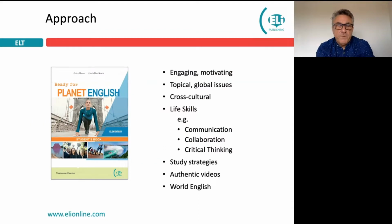Now, we want the students to feel completely engaged and motivated by topical and very meaningful, purposeful texts and ideas and activities for them to be working with a global language alongside the grammar and vocabulary input that they need for their lessons. The cross-curricular approach to the course is absolutely essential, that students work with other subjects in English. As we know, that's content and language integrated learning.